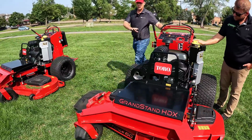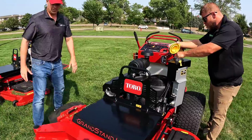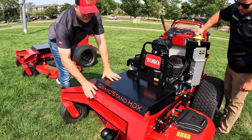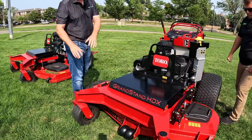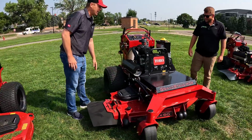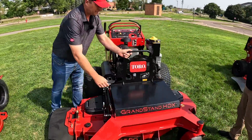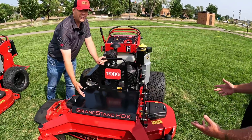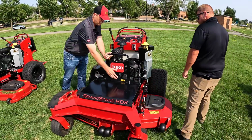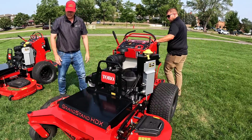This is an entirely new frame compared to our other Grandstand. You can see the big I-beam front end, which adds a little extra weight to keep the front end down. You've got bigger caster tires, 24-inch drive tires, and a larger platform. You've got the hood on the front, so you can put a garbage can on here and fill it up with sticks in the spring. You can haul trim, or you can strap a bucket on. There's a lot of utility value there.